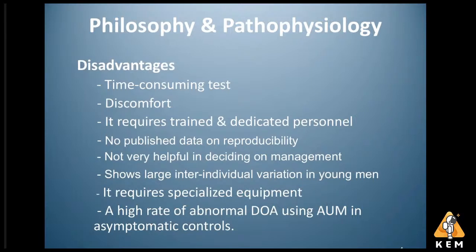Unfortunately, it's a time-consuming test. Again, discomfort for the patient. It requires trained and dedicated personnel, a technician, and also the patient needs to be familiar or highly educated to know how to deal with these wires that he will be connected to. There is no published data on reproducibility of this study, so it is not very helpful in deciding on management.